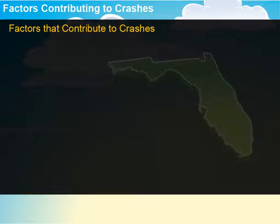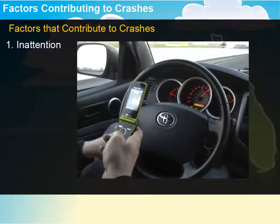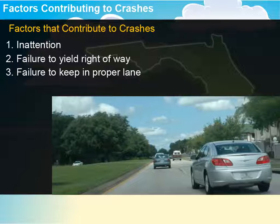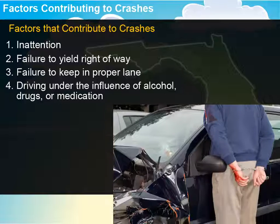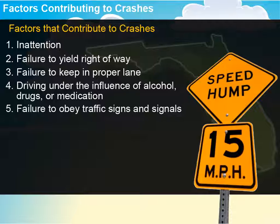The top 5 contributing factors to crashes in Florida are: Number 1, inattention. Number 2, failure to yield right of way. Number 3, failure to keep in proper lane. Number 4, driving under the influence of alcohol, drugs, or medication. And number 5, failure to obey traffic signs and signals.